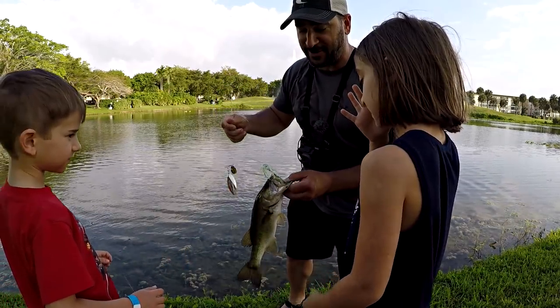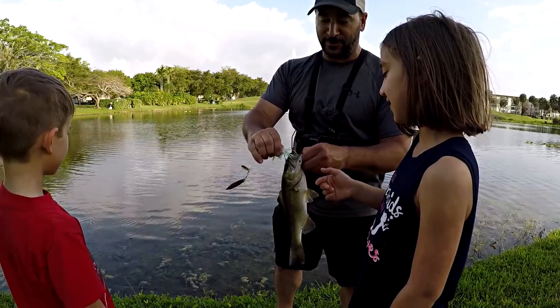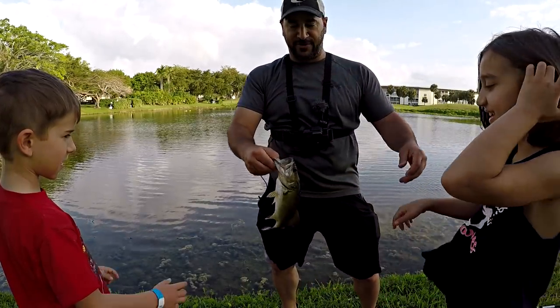Guys, this is what it's all about right here. Hanging out with the kids, coming on vacation, and having these opportunities to do a little bass fishing. Of course you can hold it. Let's get the hook out of the way. Make sure this is not going to hurt anybody. Watch it over here. All right, guys, come on over here. Say hi to the crowd.